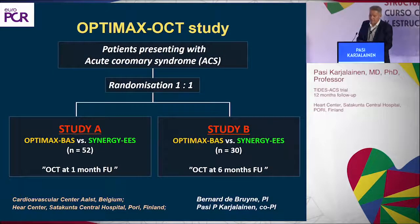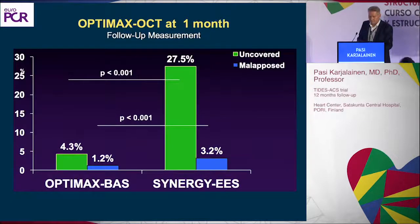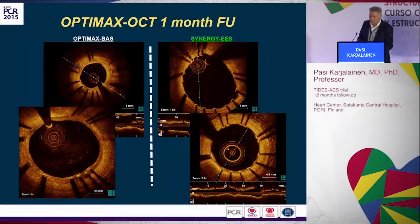First study with Titan Optimax was conducted in Aalst and in Finland. So this was an OCT study. We had two arms. Study A, Optimax versus Synergy, and 1 month OCT follow-up, and study B, 6 months of follow-up, and all of these patients were ACS patients. This is 1 month results. Of course, at 1 month, with the drug-coating device, the uncovered struts percentage is quite high. Some OCT images on the left, Titan Optimax, and on the right, Synergy EES. Nicely healed on the left, and some uncovered struts on the right with the Synergy device.